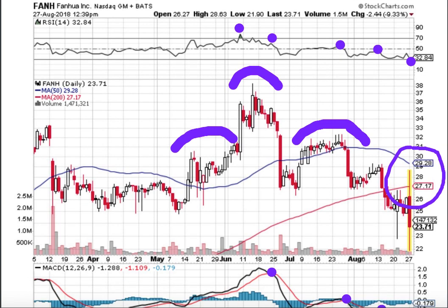FANH. What is clear to me on this chart is a case of head and shoulders, right? It definitely exhibits some characteristics of head and shoulders on the daily chart here. This being the left shoulder, this being the head, and this being the right shoulder right here. Also, it's quite obvious to me that it's forming a potential death cross situation.